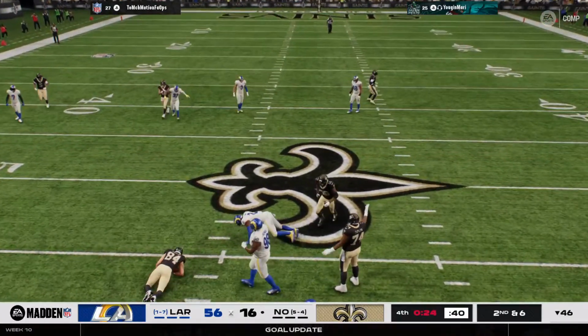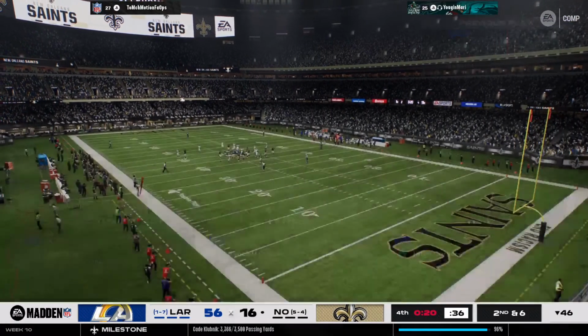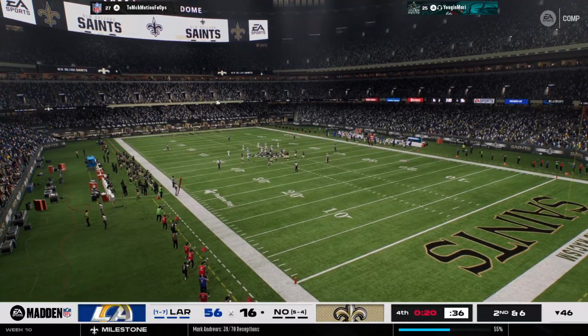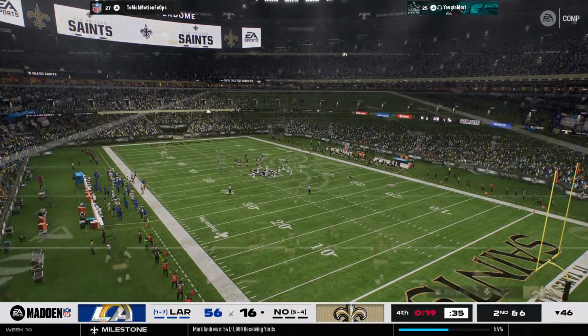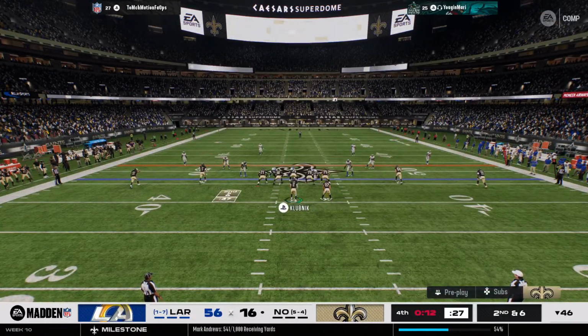That'll be caught by the big tight end, Andrews. There goes a gain of 4. And that will bring up second down. Completion was given up, and that's why you play zone defense, so that you can have people around the ball when it's caught, and you don't give up much run after the catch. Second down and 6 now.